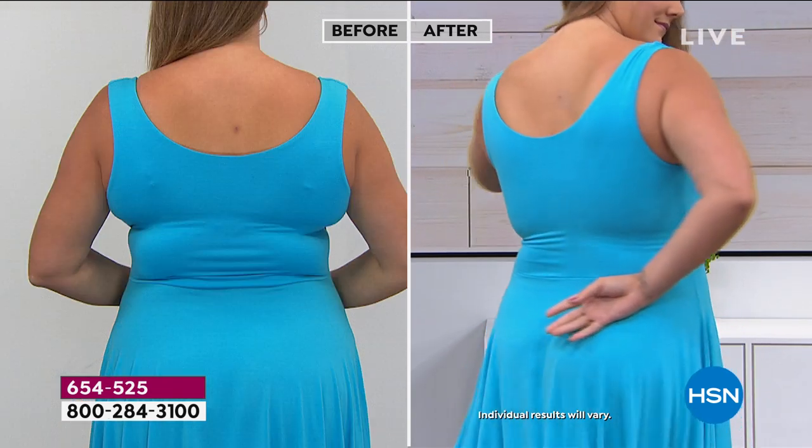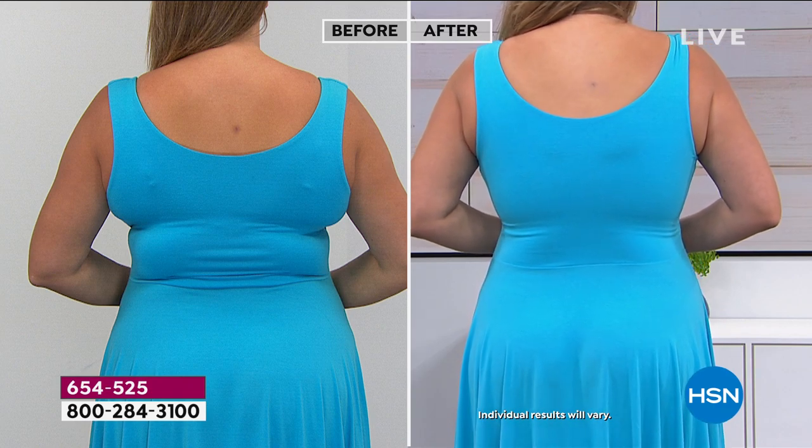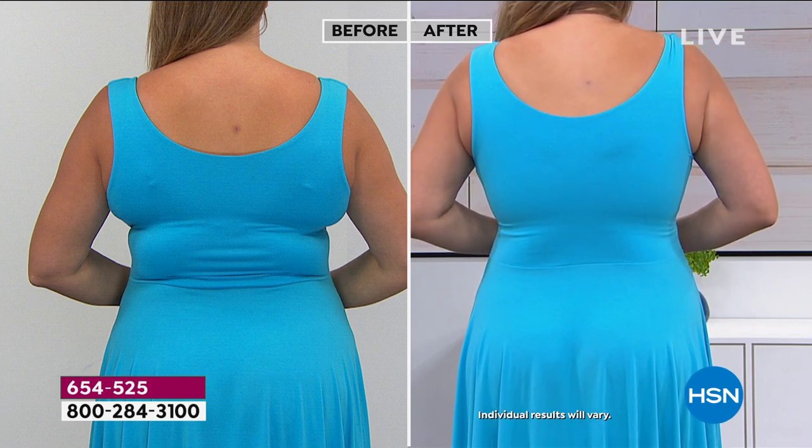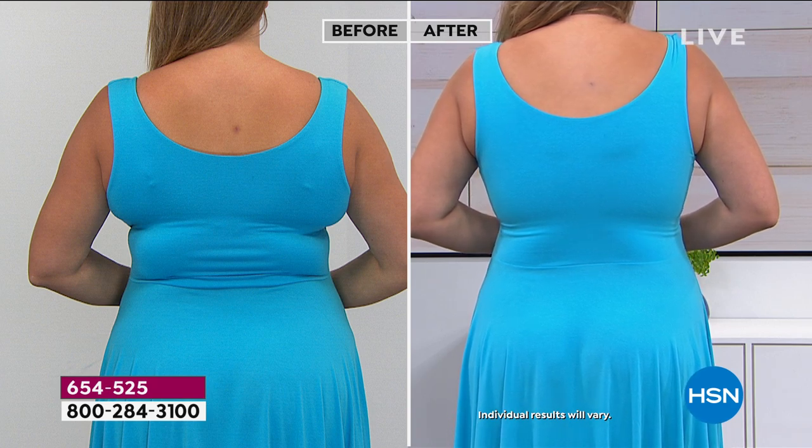I love that square neck because you get more lace. The lace is baby soft. Look at this. Look at the smoothness. This is what I was talking about. As much as it's obviously flattering on the bust line, look at the back, the back sides. It is just as important.